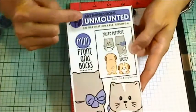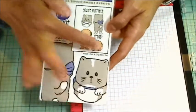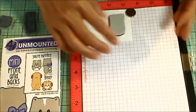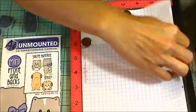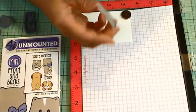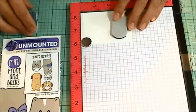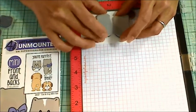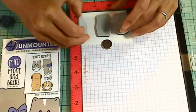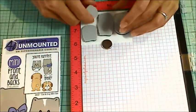I'm going to take this Art Impressions stamp set. This is the Front and Back's mini cat and dog set, and I am going to place these on my Misty. I've removed the foam backing because these are already mounted on foam, so they're thick enough. And I'm just going to place the dog and the cat and the head of the cat and dog.